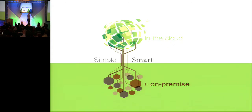So, simple plus smart. I think this is a great graphic. It really summarizes Alfresco's unique proposition and how we're approaching the market. But how does that relate to the product? Well, I think we've got smart pretty well covered.